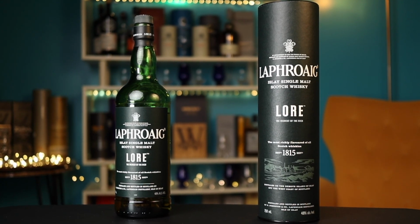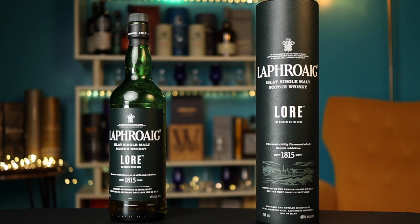So we're gonna go in, okay, they are not wrong. This is a rich nose, and it's sweet, and it is leading with a red apple, a saltiness. It's that sea salt maybe. It has a vanilla. It has a caramel. I will say that it's not super hot at 48%.